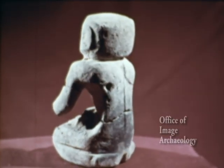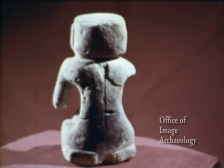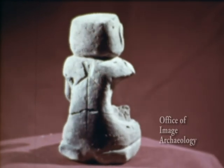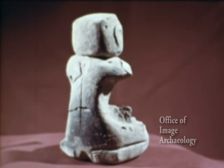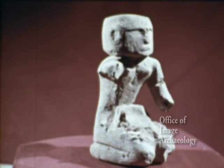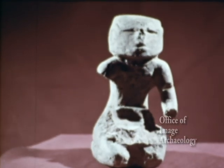The Hohokam were outstanding sculptors of stone on a small scale. Fine-grained rocks were preferred, all imported because there was no local source of supply. This little statue, about 6 inches high, holding a vessel in the lap, reminds us of the chalk mold sculptures of Mexico.